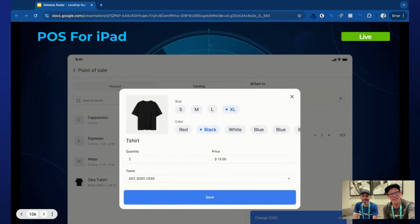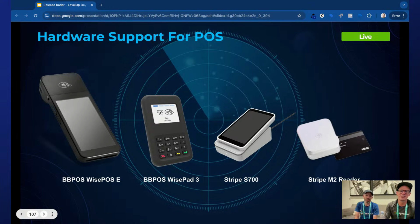Yes, but until that time, you can now use hardware. So we have got hardware support for the HighLevel Ecom POS. Yeah. All these different devices, including the Stripe reader, which is awesome. Yeah. Super popular one. I know a lot of different businesses use it. The team has bought all these things and tested them. We've seen all kinds of crazy videos. They have fun with it, and it does work.